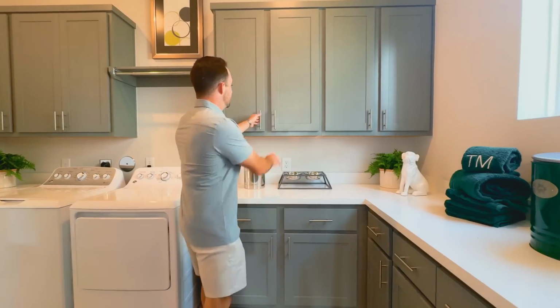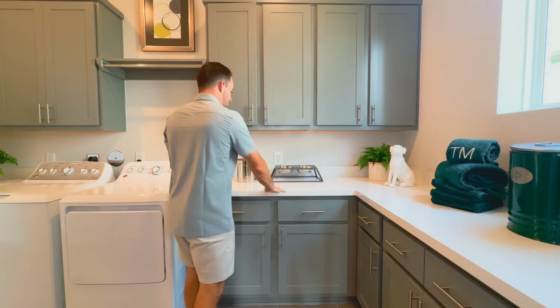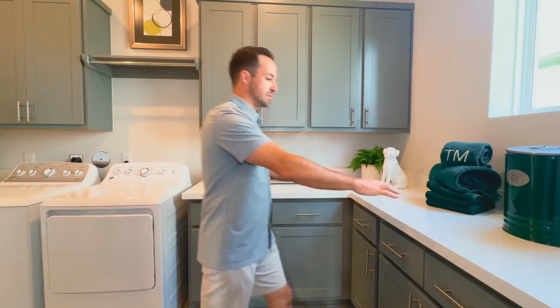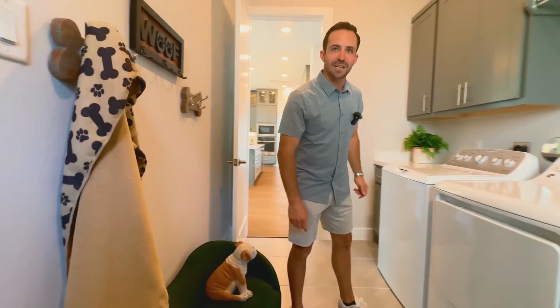Look at this. Look at all these built-ins. Love it. Tons of cabinet space. Plenty of room to fold laundry. You got this whole area over here. You got a window, a light. And then this actually spooked me when they were opening up the models this morning. I thought there was actually a dog in here.